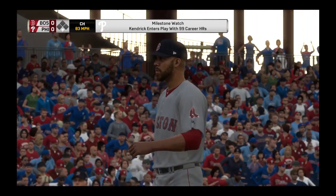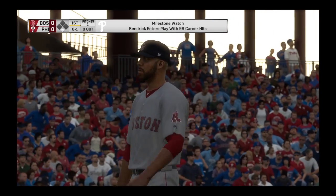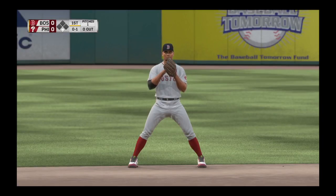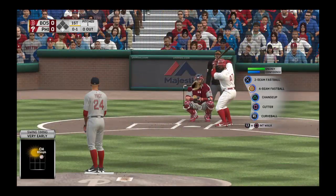Good off-speed pitch had him out in front for strike 1. Harold Reynolds, this Red Sox ball club entering play here tonight. They come in looking to turn things around as they've dropped 2 straight.